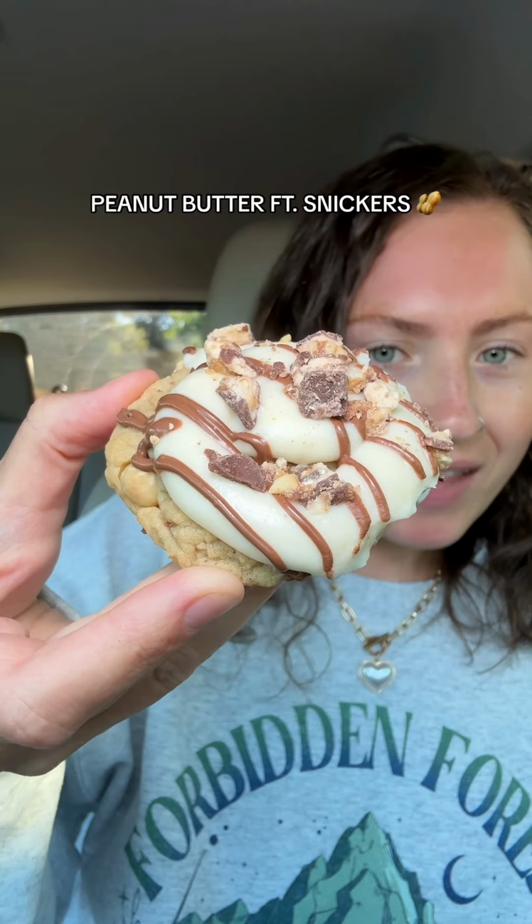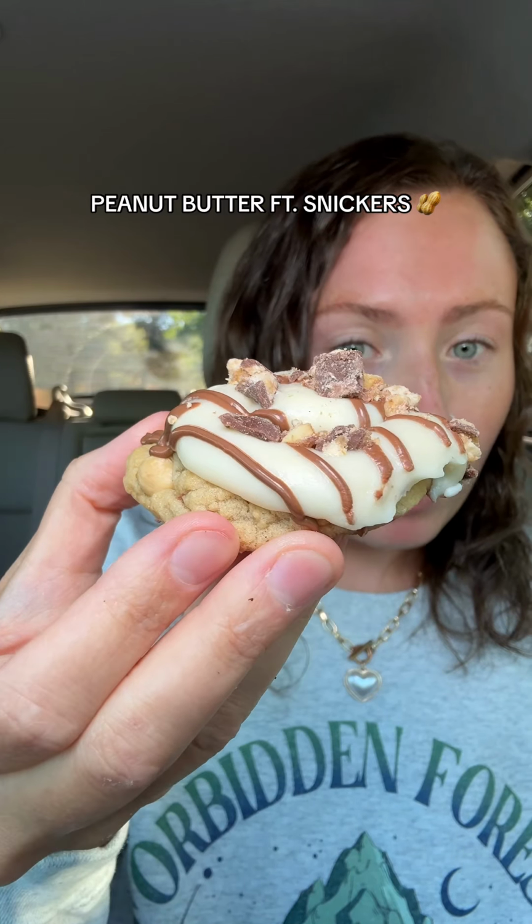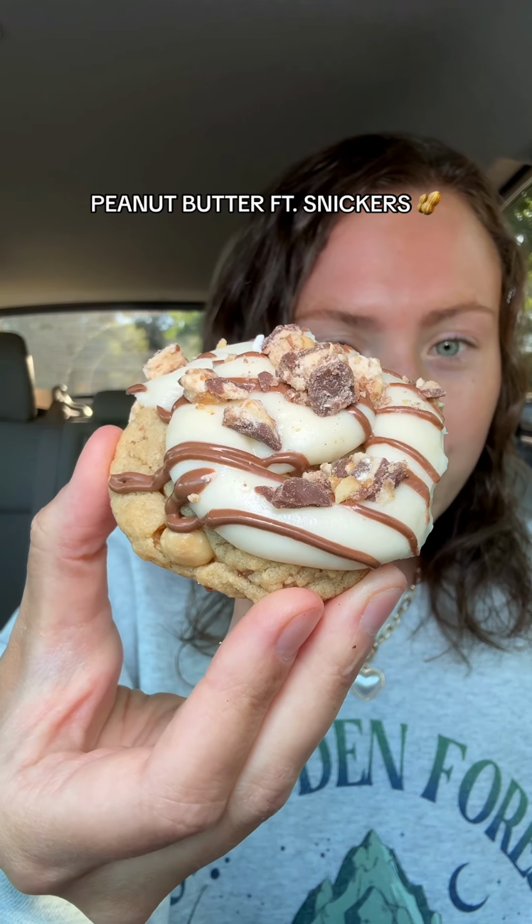but the texture. And last but not least, peanut butter featuring Snickers. This is a peanut butter cookie with caramel buttercream, a sprinkling of Snickers chunks, and a milk chocolate drizzle. Okay, I'm not gonna lie, at first I honestly hated it. All I was getting was that caramel buttercream, but once I was able to taste all the other flavors going on, this does kind of give a Snickers bar. I mean, you've got the peanuts, the caramel, the milk chocolate. I went through a range of emotions with this one, but I think I like it.